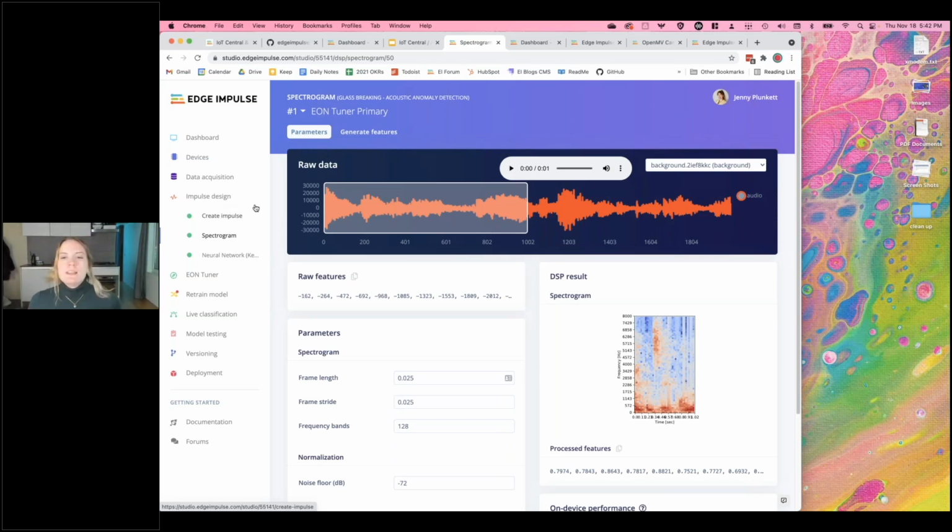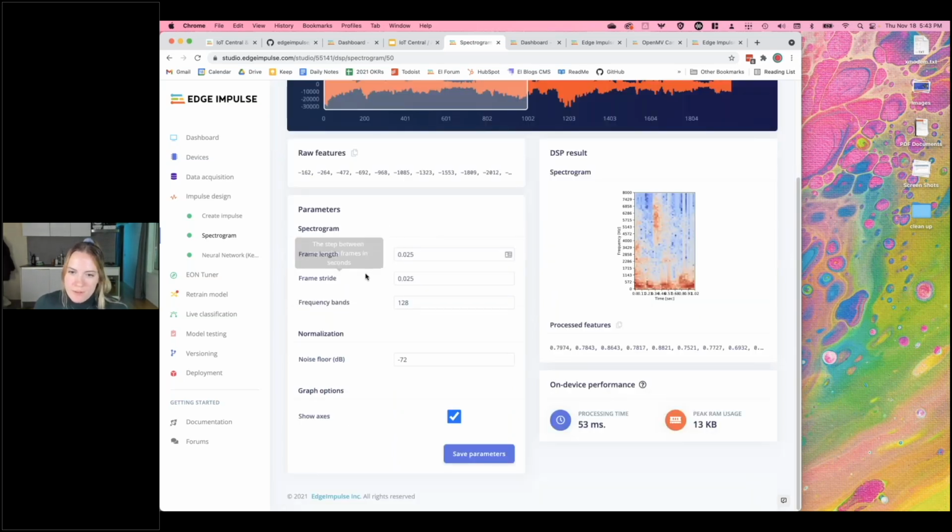And if you're curious about that, I can find the link and send it to you in the chat as well. So basically what you see here is we have our 1000 millisecond window. Over this 1000 milliseconds, we're extracting all the raw features, and then processing them through the Python snippet that we have for the spectrogram block. All of these parameters here on the left for the spectrogram block are inputs into the Python function. So different parameters into the Python function.